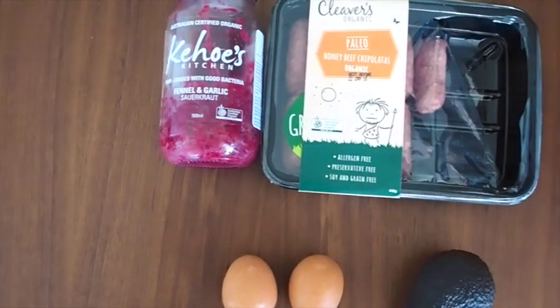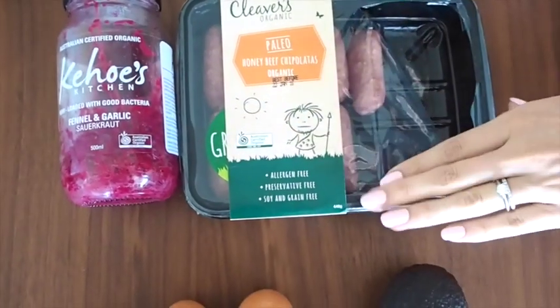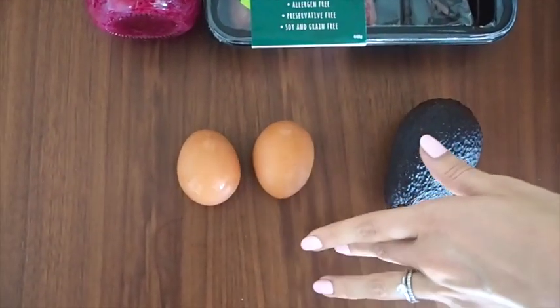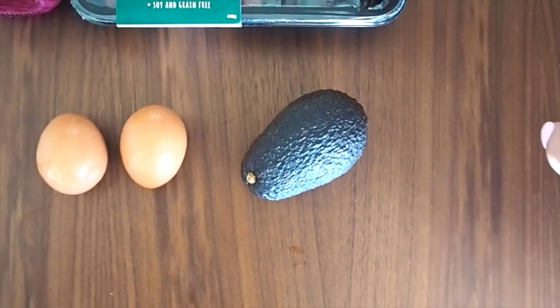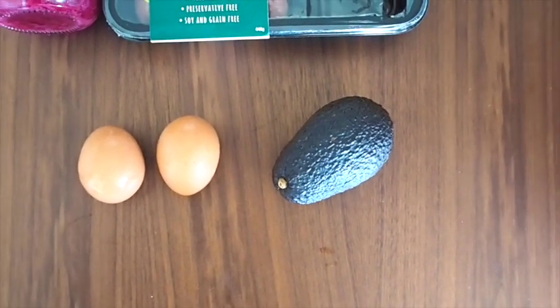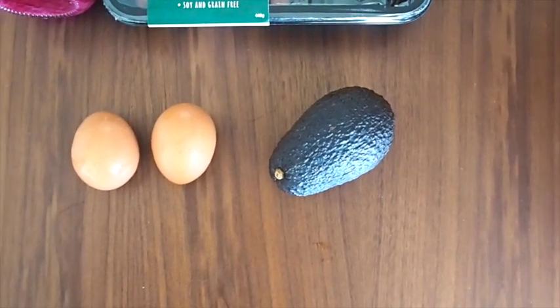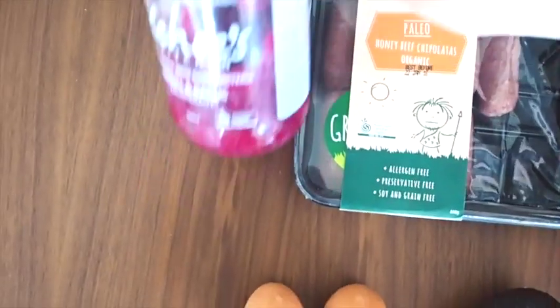So the good thing about this breakfast, we've got the protein in these, and they're fat as well obviously. We've got 2 eggs, and then we have an avocado for extra fat, and they're packed with potassium, magnesium. An avocado actually has more potassium than a banana, which is a pretty cool fun fact. And then every morning we also have some sauerkraut.